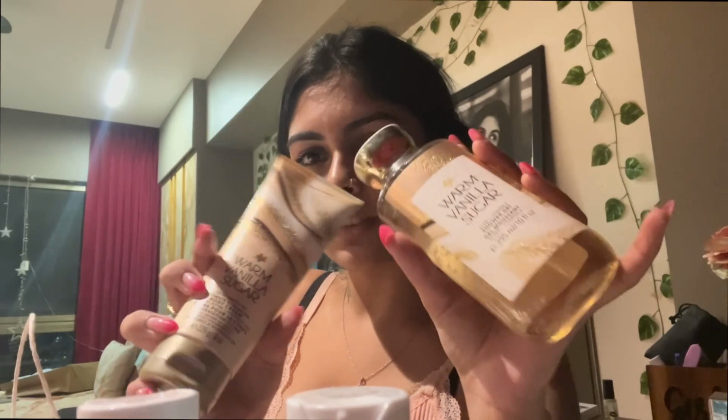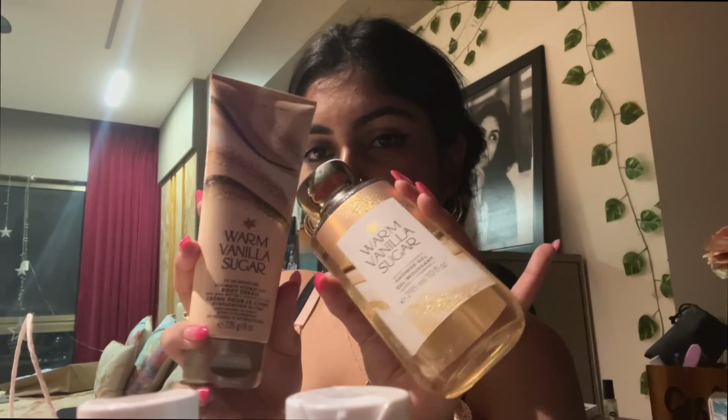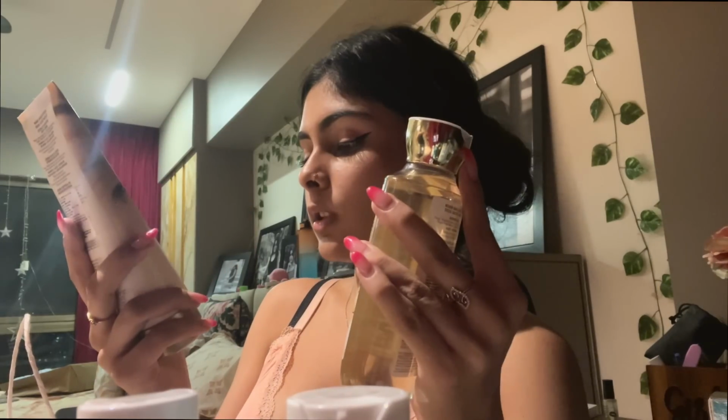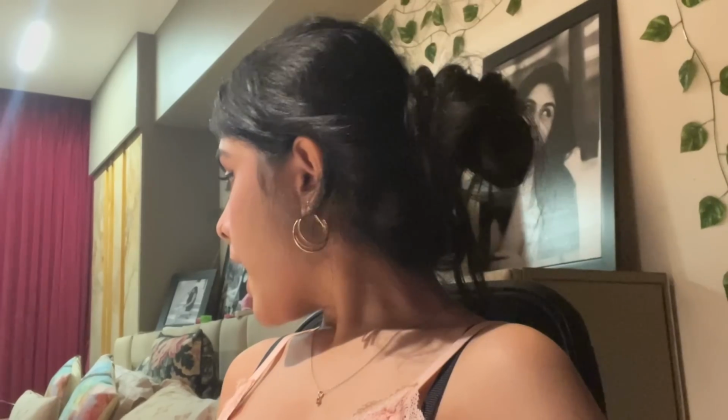But I got this other set of warm vanilla sugar. This is hydration body cream and shower gel. So we got that from Bath and Body Works. And that is basically it. Right now I'm gonna keep all of this because I have made a mess again. So I'll have to keep all of that.